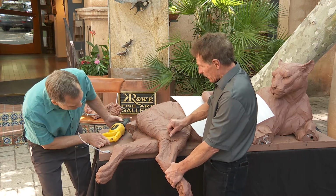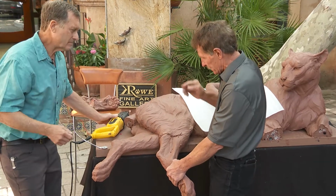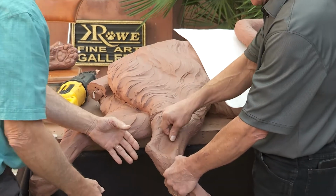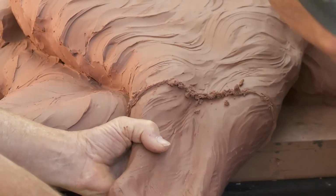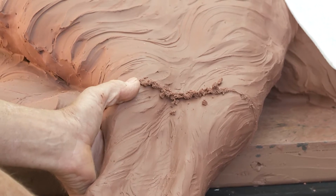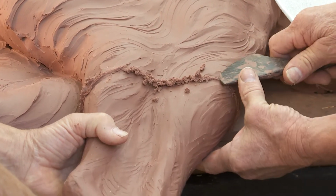Okay, so now there's no two ways around what just happened. We have to cut this apart. But like Jeff said, I'm here, so I'm going to clean up that seam. If you'll hold that, I'm going to take the same tool I used to create that texture, and I'm going to clean that off.